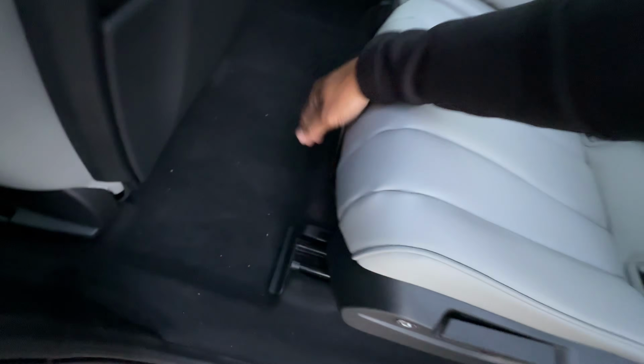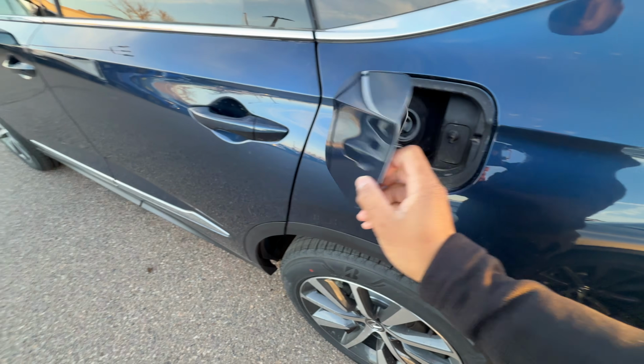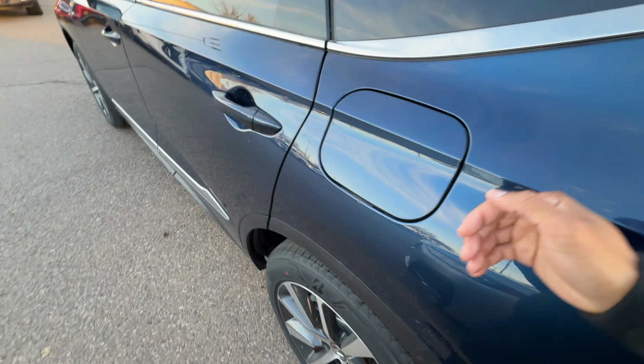Go ahead, put that back. And yeah, there's a bar right here you can move up. I had to make sure. You do have a capless fuel filler, which is standard on the MDX. When you lock the MDX, it will lock this door as well.